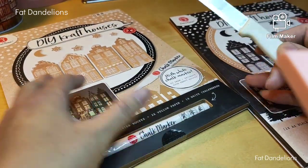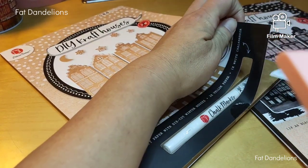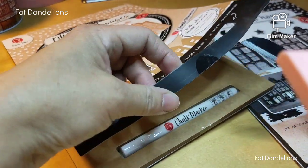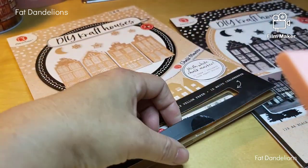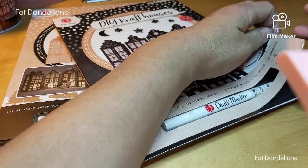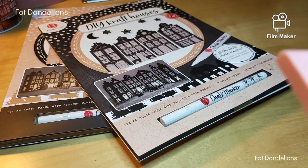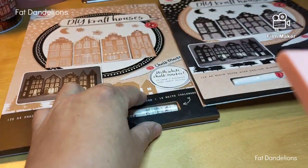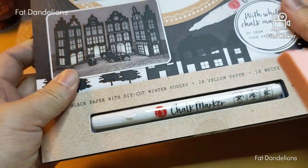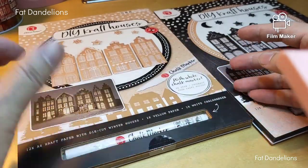I think I cleaned it too well, and now I don't know where I put it. Never mind, we're going to cut it. As you can see, there's a round plastic see-through sticker, so you know for sure that it's new and nobody else has sticky fingers and pulled something out. For example, they could steal the chalk marker or one of the pages. So I think that's the reason why they do it like this.